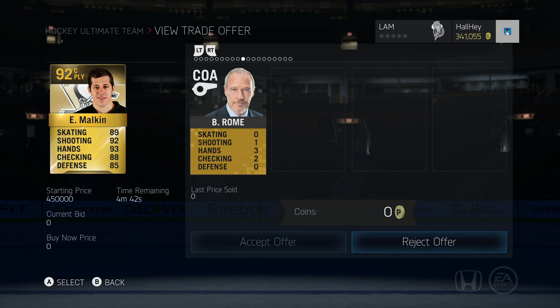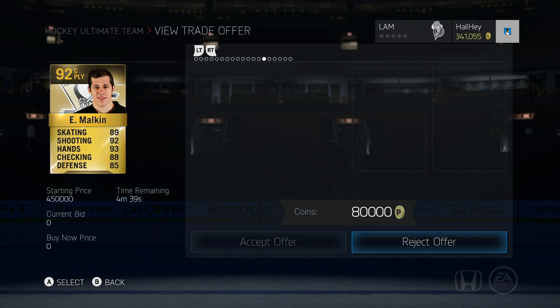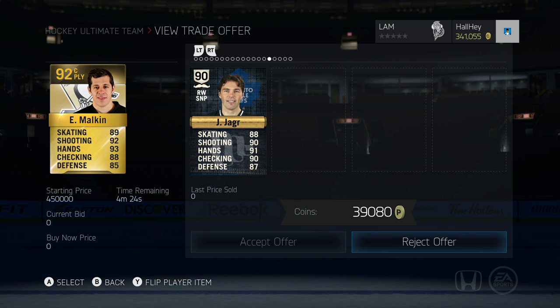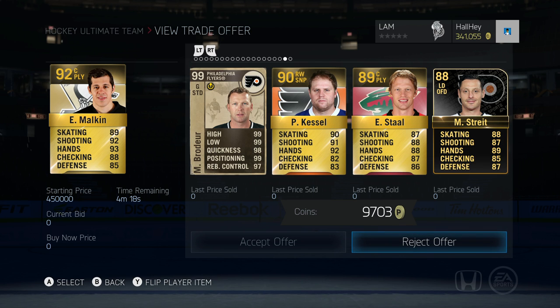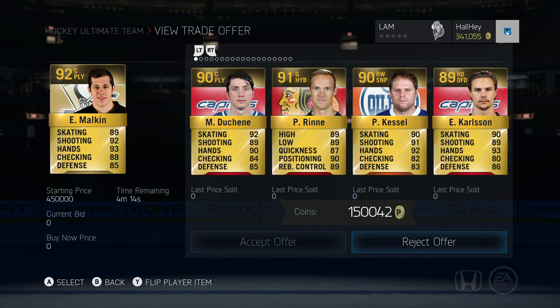But let's see what else we got here. Contract. Rome, Zetterberg, Hall, and then we got, what else? Parise, Sharp, Oshie, Martin St. Louis. We got Patrick Kane, Bork, and 80K. All right. So Kane is worth just about 205K, I think. With 80K, you're getting about 290. With Bork, Bork is worth just around 75K, so that does not add up to 400. Jager Movember does not add up to 400K for sure. I don't think even if he had a Team of the Year card that came out, he would be worth it. Corey Perry, Bogosian does not add up. Martin Brodeur, Kessel, Stahl, Strite does not add up. And four Fiddlers. So, you know what? I'm going to delay it.